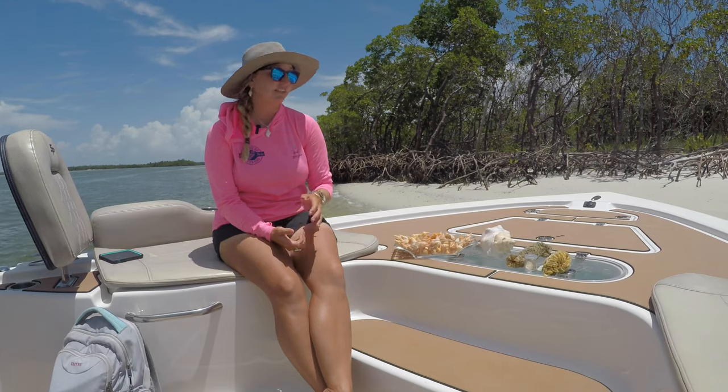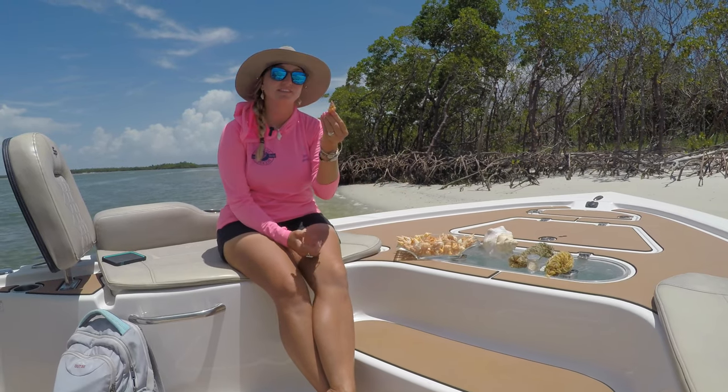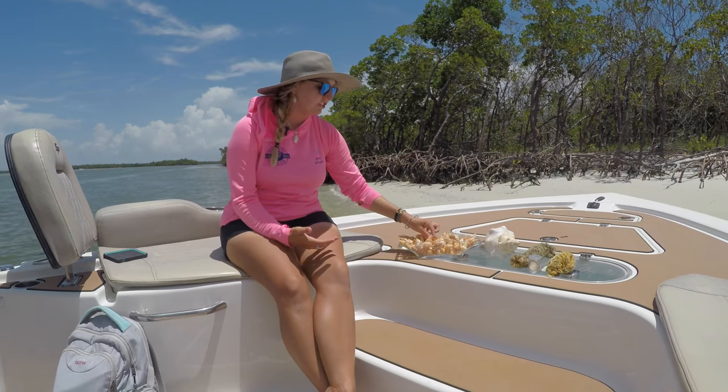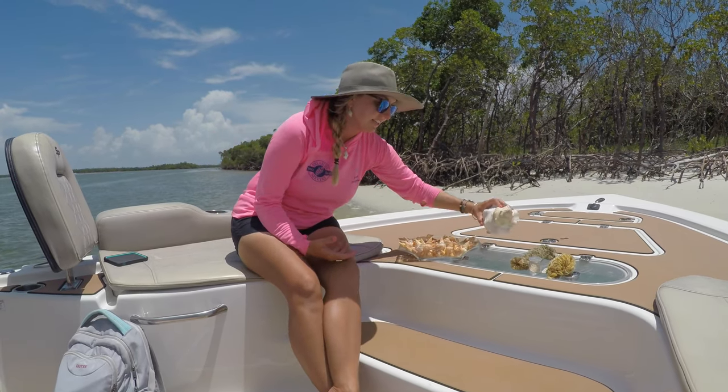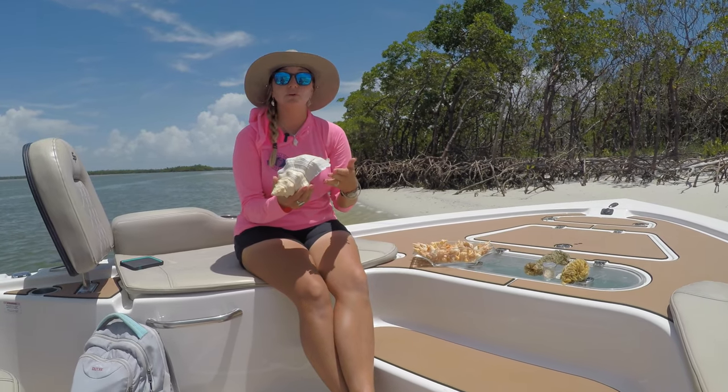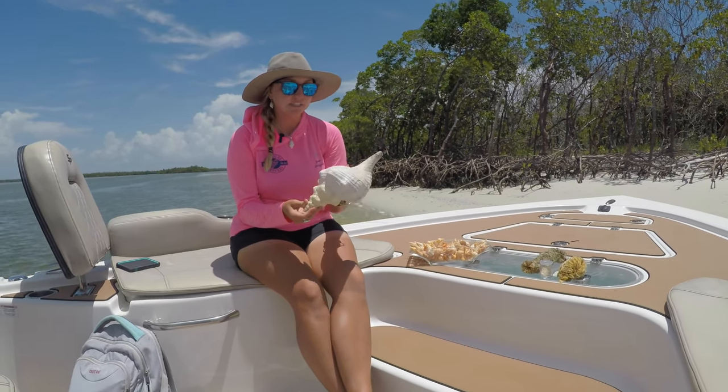Now, when they're small, they're bright orange, just like these little juveniles here. And the body of the snail is also orange. But as they grow, they change color. Like this one here, it's a really bright beige. Sometimes they fade to a really nice burnt orange color. But this one's been cleaned.